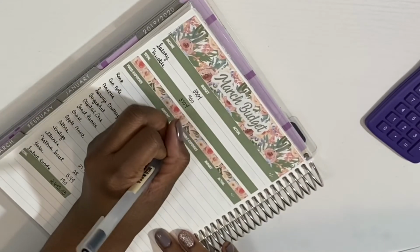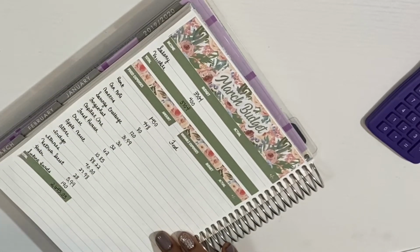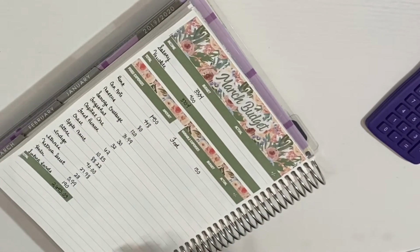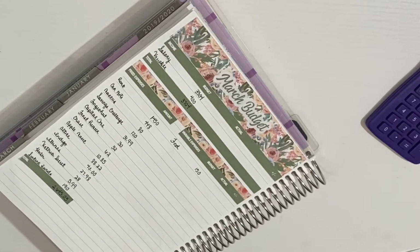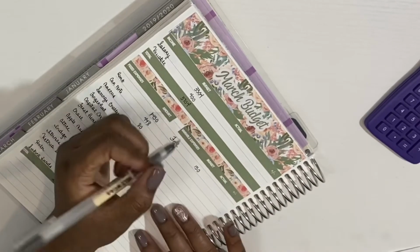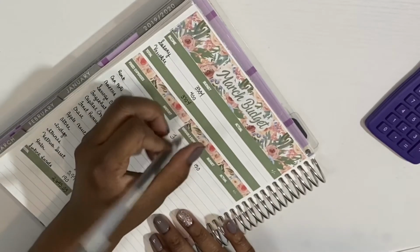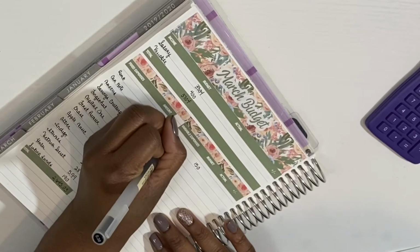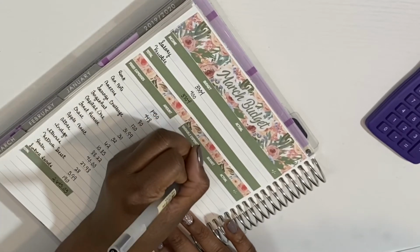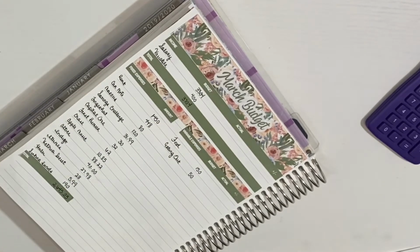So the first expense is gonna be food, which this month I budgeted $150, even though I feel like I should budget a little bit more because we haven't gone food shopping in a while, just because I'm having the same issue with my refrigerator. At this point, I think I just need to go ahead and get a new one. Eating out is $50. I just need to do better.